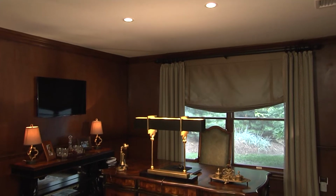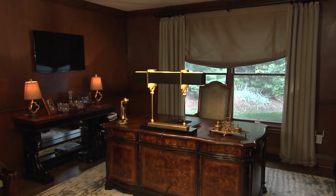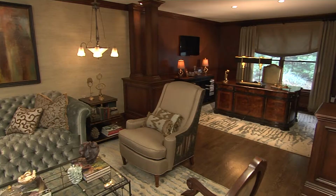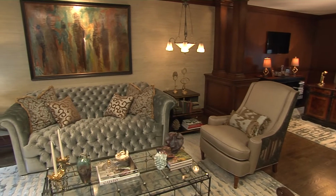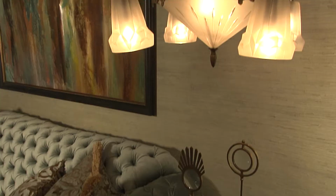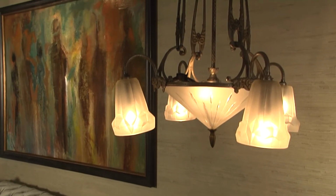In the office, the lighting had to be very specific. It needed to be concentrated on the desk. It keeps you focused. We did lighting around the space so that when you want to take a break, the rest of the room is soft and you can get away from that intense working that you do.